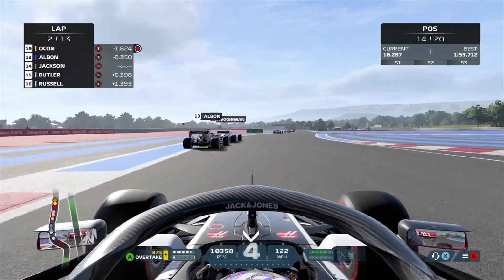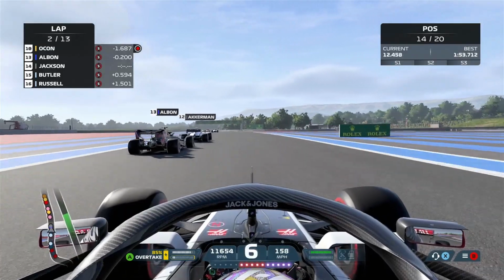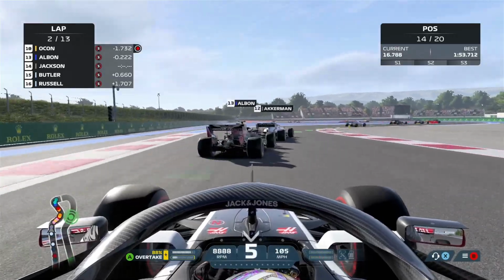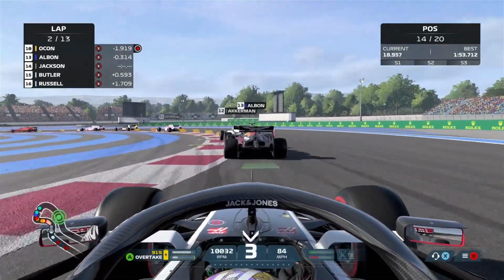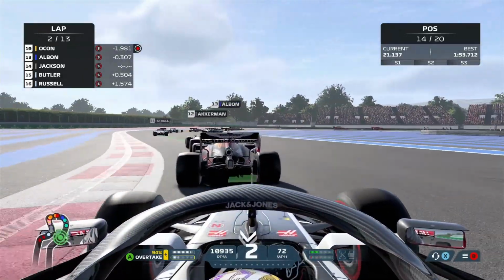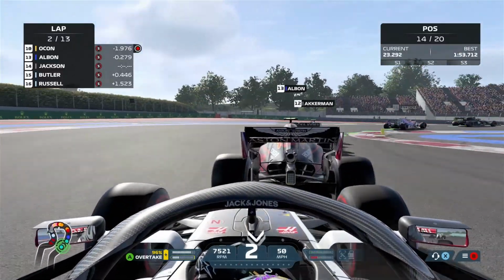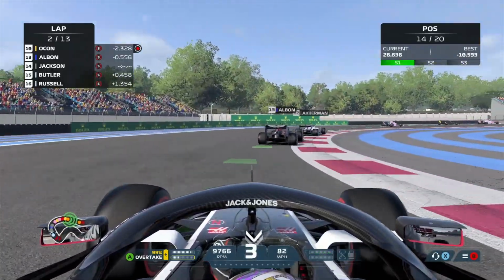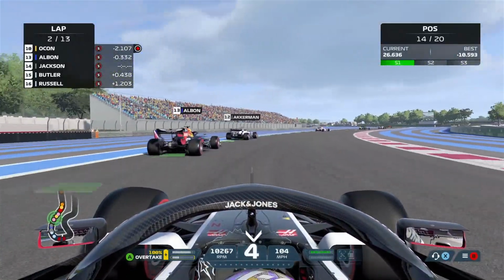It looks like we've got objectives on certain people, like passing certain people. Like our next one's Ocon, as you can see in the top left. There's a little red dot by his name. I don't know if that's maybe just the position or if it's actually like they want us to pass him himself. Try not to bump Albon here. So he's the other Red Bull? Yeah.